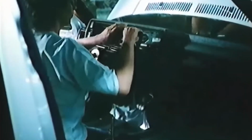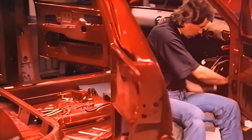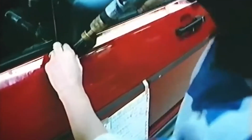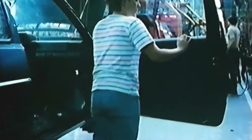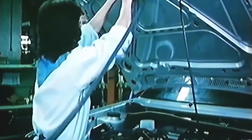Dashboards arrived pre-assembled from supplier facilities with wiring harnesses and electronics already integrated. Seats, door panels, and trim pieces followed in a carefully orchestrated sequence. Workers had to be mindful of not damaging the freshly painted surfaces while installing these components.